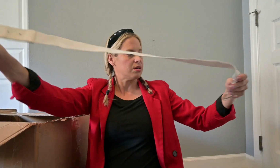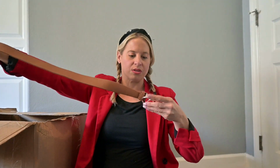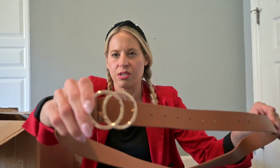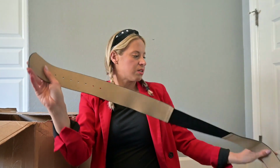So a white belt. Yeah, we're gonna try taking these belts to Plato's Closet. This one, maybe I'll try to keep for myself. It is kind of cute. I do need just like a basic belt, so I'm gonna set that one aside for myself.